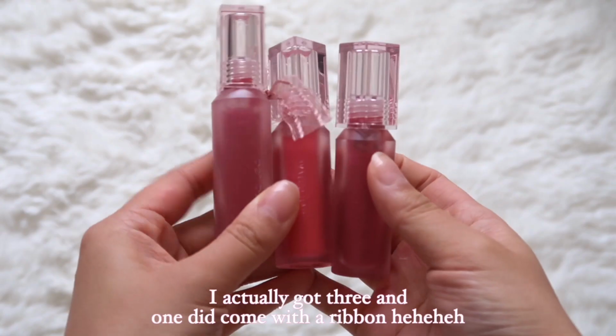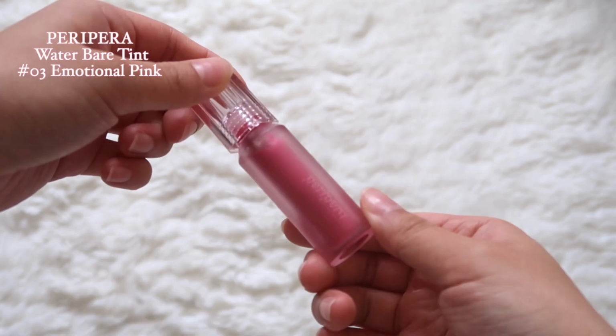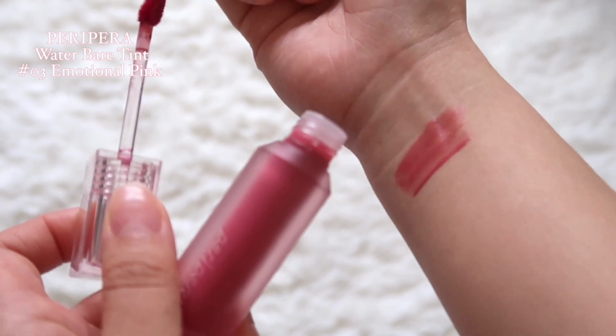I did go a little bit crazy on the lip products, so I think I'm just gonna speed run through some of them. I did also pick up some PERIPERA lip tints. I think I was watching a TikTok and one of the girls was raving about PERIPERA lip tints, and I've used PERIPERA lip tints before and I love them, so I decided to grab some. And this one is the PERIPERA Water Bare Tint. I have number 3 Emotional Tint and number 4 in All Night All Right Peach. I remember these being super cute as well.